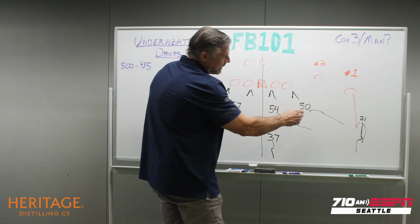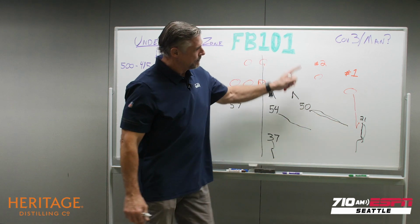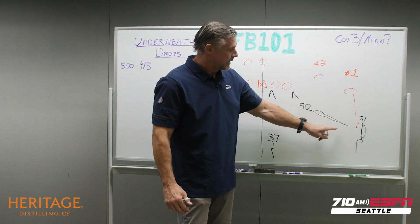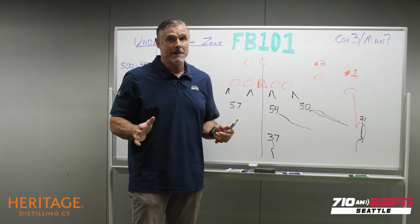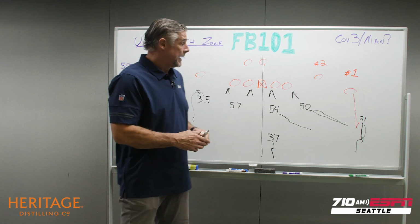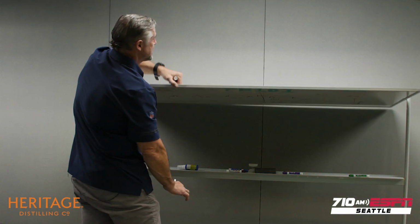So KJ, he realizes it kind of late and then turns and runs, and there's a completion on Trey Flowers right here. KJ didn't get there, and he went up to Trey and he patted his chest like, that's my bad. I'll get under it. And next time, he did. Next series, really good job by KJ.